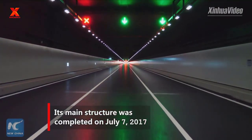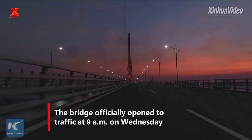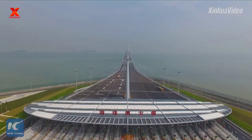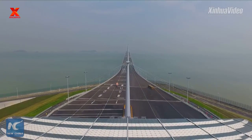After 8 years of construction, on October 23, 2018, Chinese leader Xi Jinping cut the ribbon to mark the official milestone of completing the construction of the bridge. On October 24, 2018, HZMB officially opened to the public.